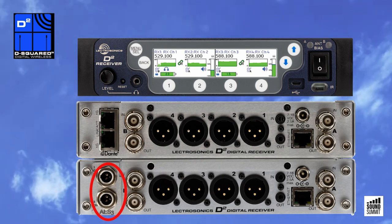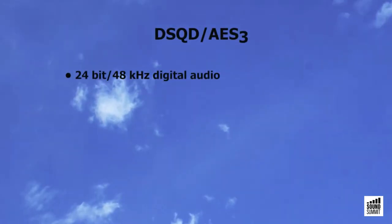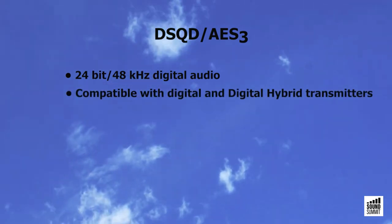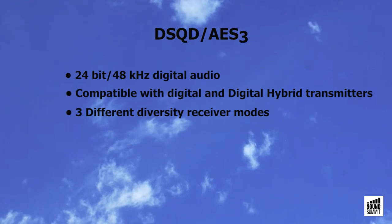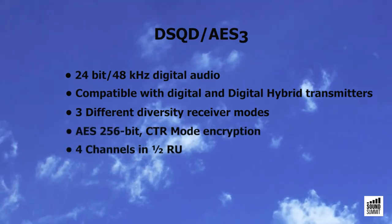The DSQD AES-3 still has all the amazing features of the original, including 24-bit 48 kHz digital signal path, backwards compatibility with digital hybrid transmitters, three different diversity choices, AES 256-bit CTR mode encryption, and unmatched rack density.